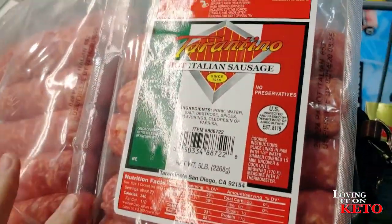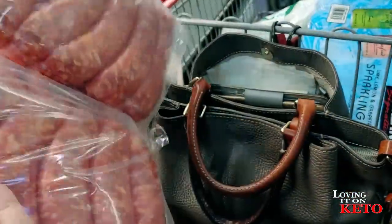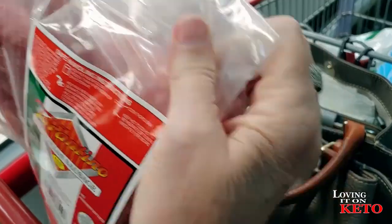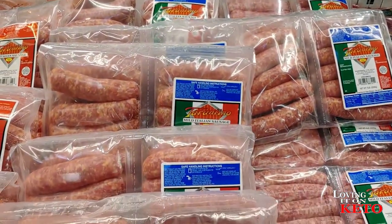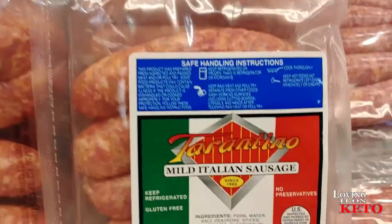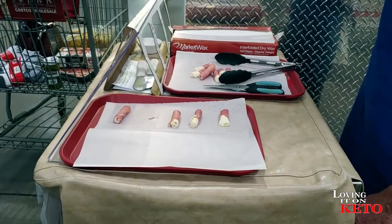This is the Italian sausage we tasted. And look how many you get. This is the hot. And then they've got the mild as well for $10.99. So that's great for grilling. These are right here. Hot.